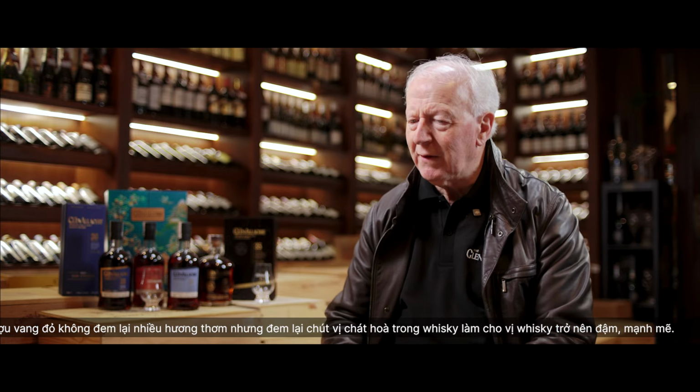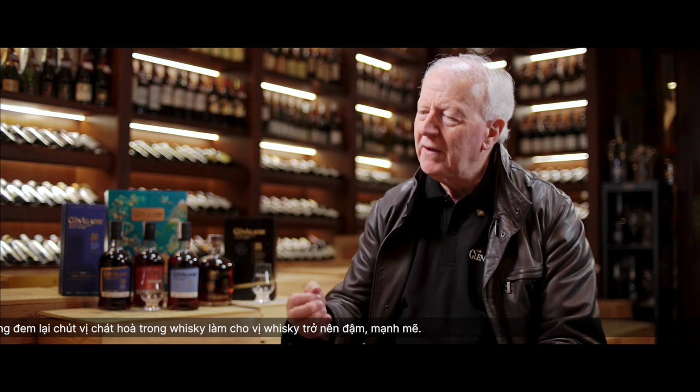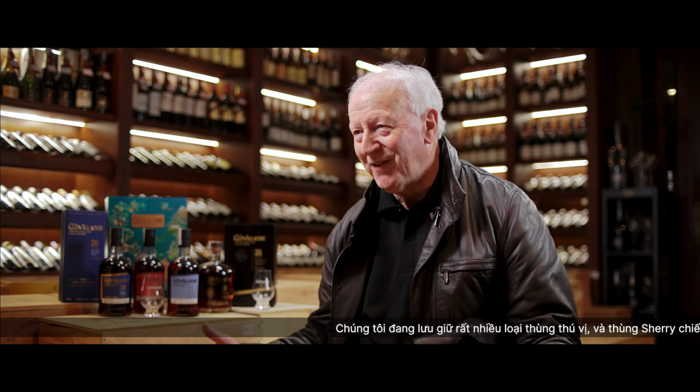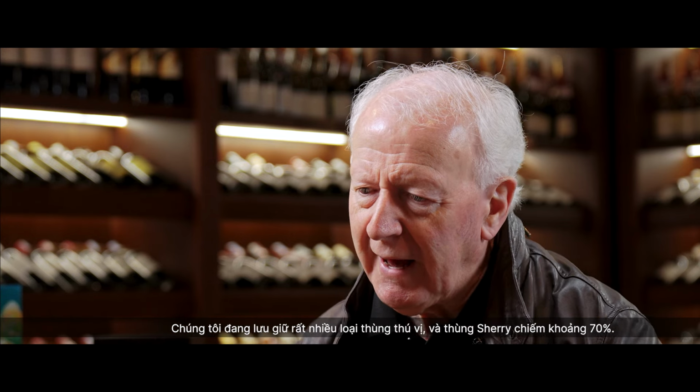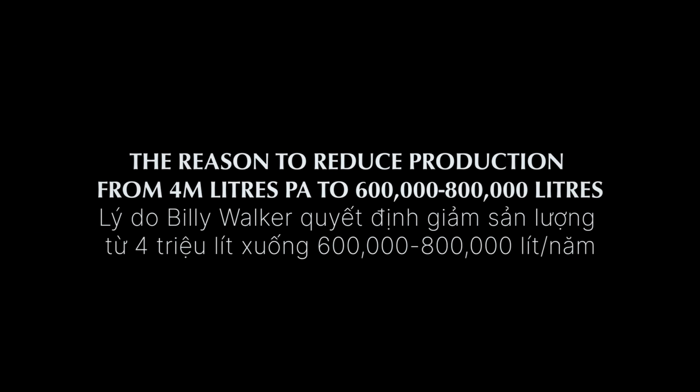And the red wine casks, in many ways, don't contribute an awful lot of flavour, but they give us some tannins being extracted into the spirit. And that gives it lots of body and mouthfeel to the final product. The ratio of sherry casks, in terms of what we're storing, we have a wide range of very interesting casks. But the sherry casks will probably represent about maybe 70% of the inventory that's maturing on site.